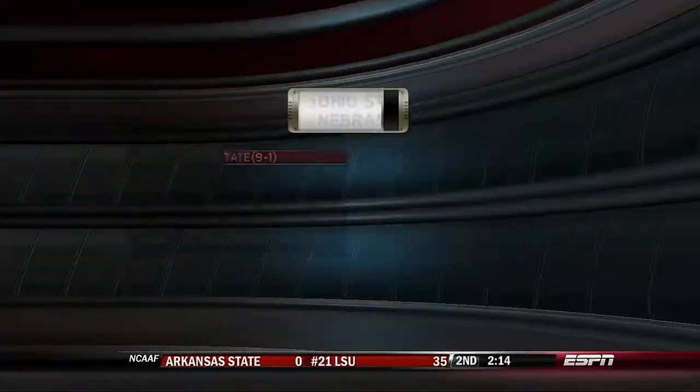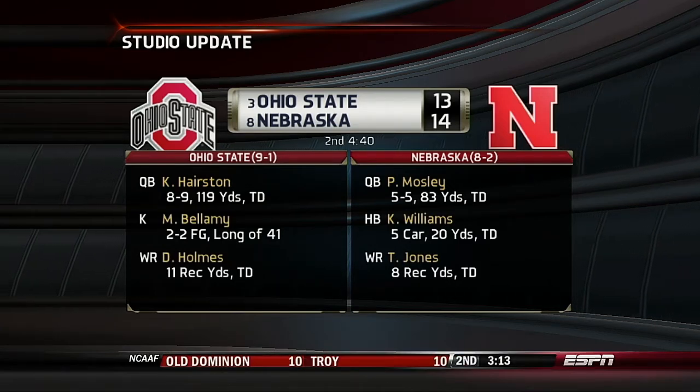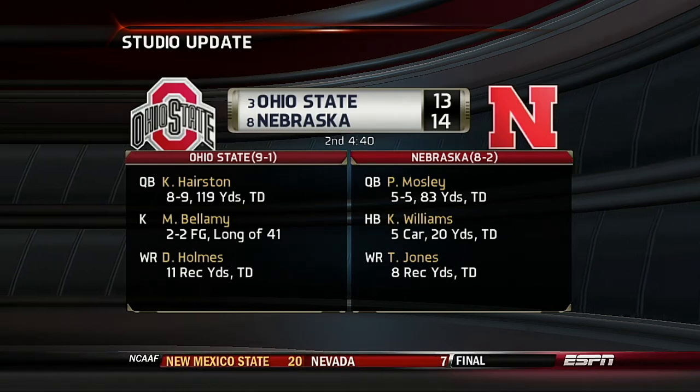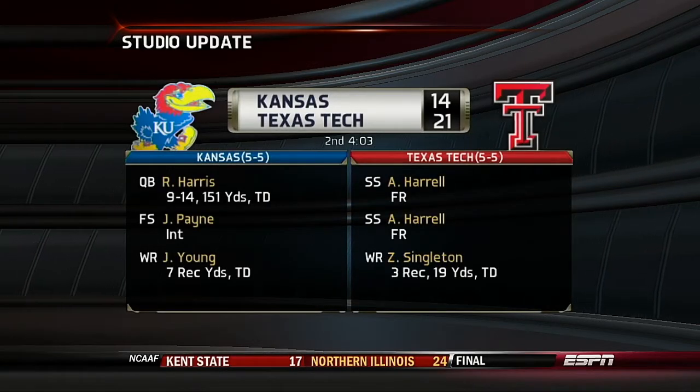Here's Reese Davis. Reese? All right, let's check in on some games with major BCS implications. And we've been keeping an eye on this one all day. Here's a hotly contested battle. The Cornhuskers lead 14-13. Elsewhere, time to get you up to date on some scores from around the country.